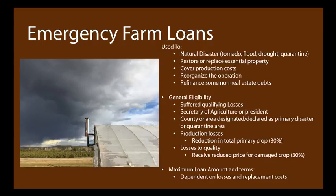But you also have to have production losses. You need to have a reduction in your total primary crop of at least 30%, and you need either production losses or losses to quality. And so this might mean that you received a reduced price because your crop was damaged, and if that price was 30% reduced or more, then that would also help qualify you.